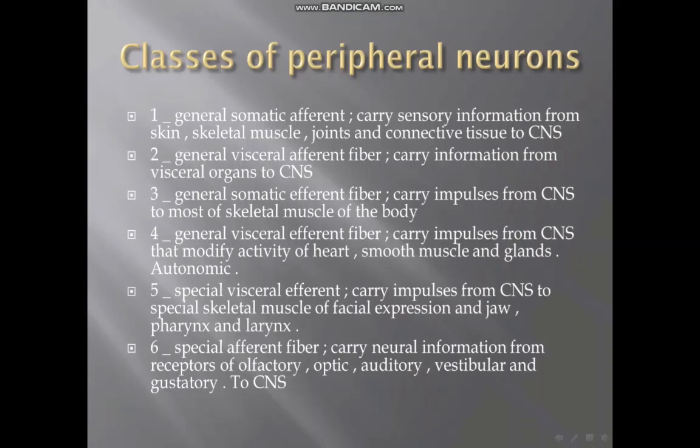6. Special afferent fibers carry neural information from receptors of olfactory, which means smell, optic, the eye, auditory, the hearing, vestibular, for balancing the body, and gustatory, which means the taste, to the central nervous system. Okay, this is the special afferent fiber.